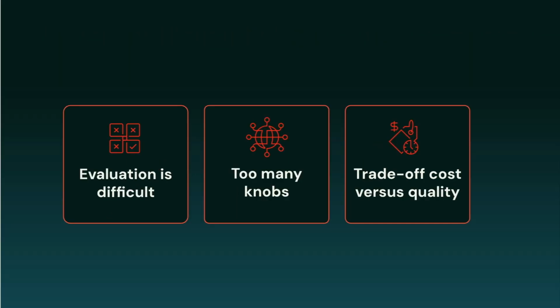Now, why is it that 90% of these systems aren't getting there? I think it's a few reasons. The first is evaluation. Not only is evaluation difficult, but for many, evaluation is simply out of reach, right?